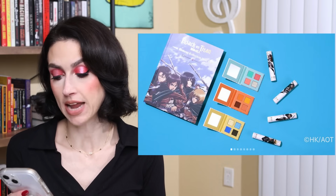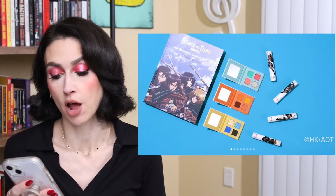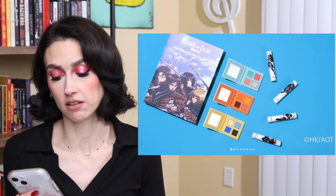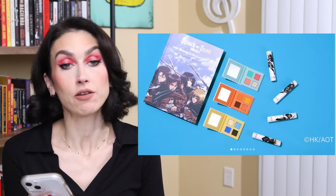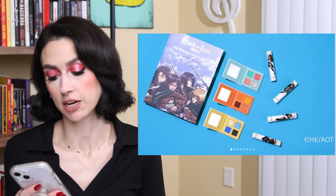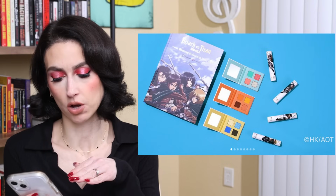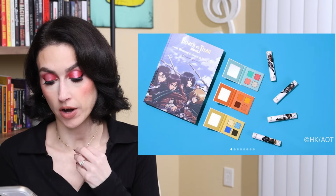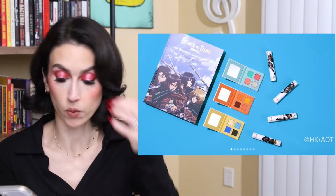It says, we're proud to announce our newest licensing collab with one of our favorite anime titles of all time. Volume 1 of this collection features 3 shadow quads inspired by wall emblems and 4 lip glosses for the most loved heroes from the series, coming soon on GameBeauty.com. This is an older post, so it is already available for pre-order, and it says shipping starts mid-April. So just be aware of that.